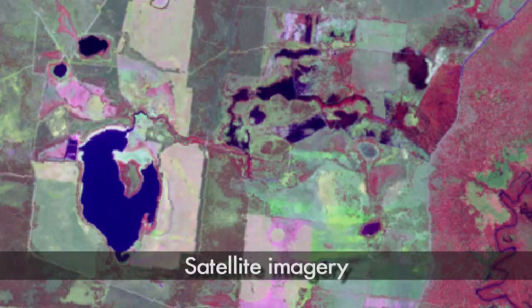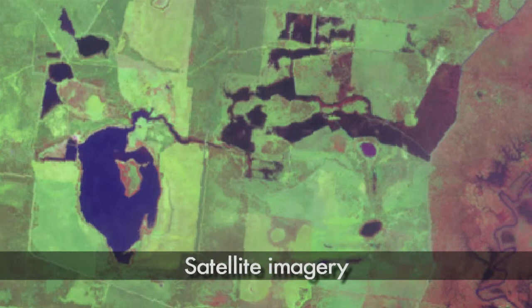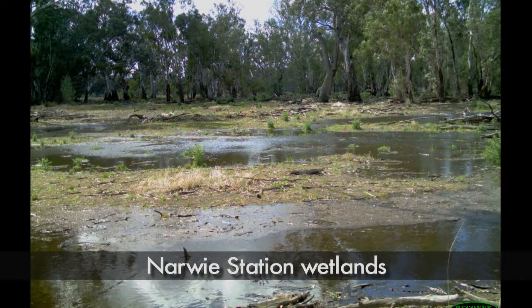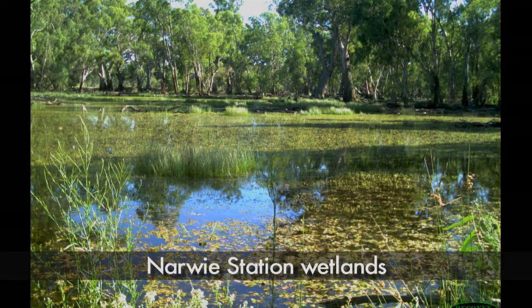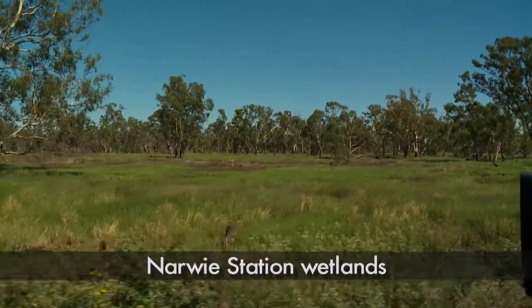New South Wales OEH is also analysing satellite imagery to track where the flows go and how many hectares are inundated. As well as the environmental waterings in the western side of the system, on the eastern side of the system in Narwie, with the aid of the new regulators and rebuilt levee banks, we've been able to divert water to over 1,000 hectares of wetlands which hadn't seen water for up to 20 years.